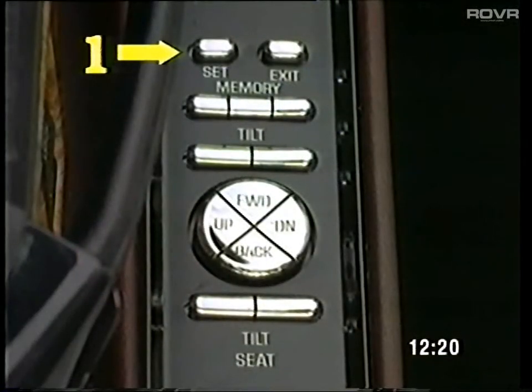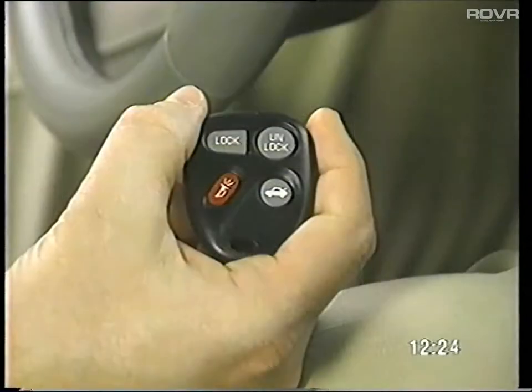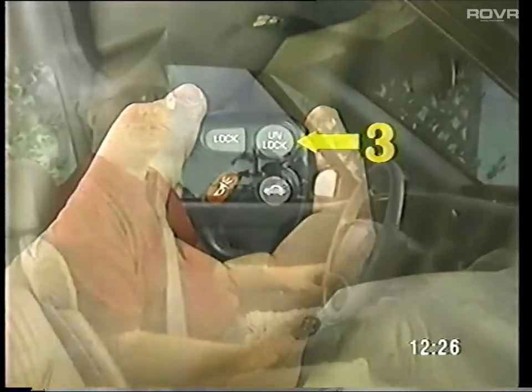Then in rapid succession they hit set, then push the memory toggle to either the first or second memory position, then press unlock on the key fob. You hear a single chime when you press set, a double chime for the memory toggle, and another double chime when you press unlock to confirm you've tied the memory settings to your fob. You have to do this quickly, within about 5 seconds, but it's really as easy as 1, 2, 3.